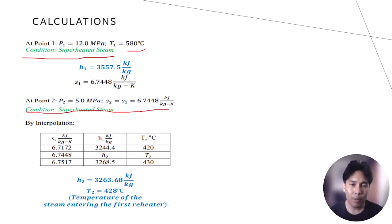For point 2, 5 megapascals, S2 is equal to S1, which is 6.7448 kilojoules per kg Kelvin. So our condition is superheated steam. But in this case, we need to use interpolation. So here is our given value, our table value from our steam table. We need to arrive at this answer. We need to remember this for our H2, and for our temperature, T2 must be 428 degrees Celsius. Now we need to solve this.